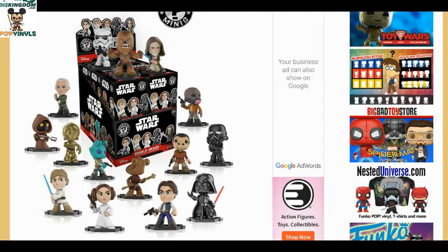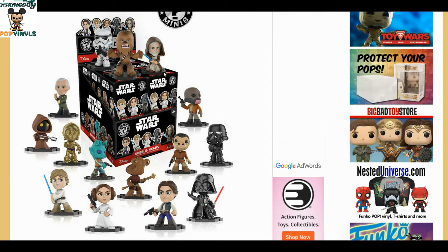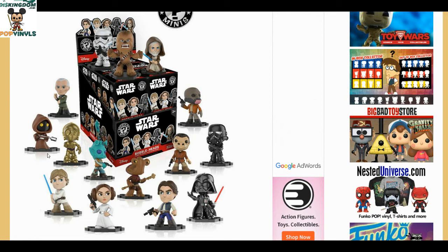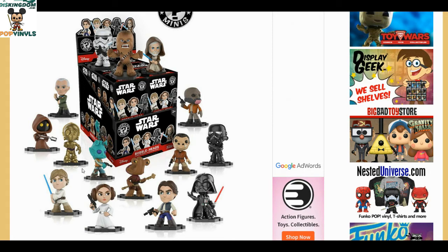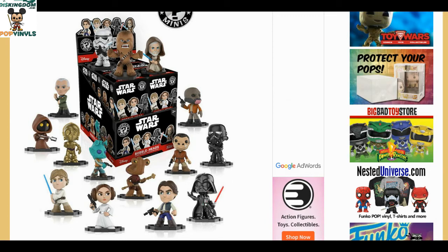First off, as you can see in this series here, we have got a normal Stormtrooper. We've also got Chewbacca, Obi-Wan Kenobi, Grand Moff Tarkin, a little Jawa, C-3PO, Greedo, Luke Skywalker, Princess Leia, Han Solo. We've also got Darth Vader, and an elite trooper and a few other little characters.